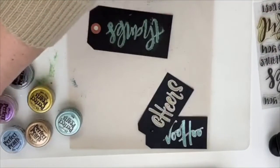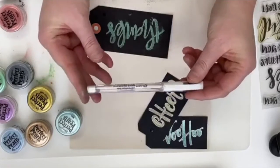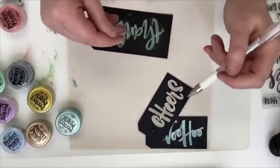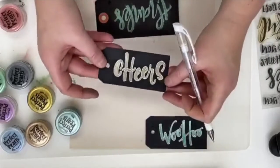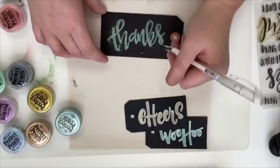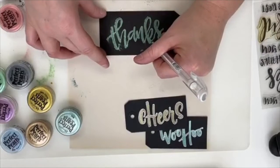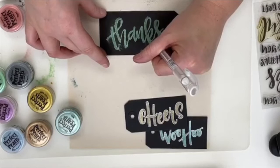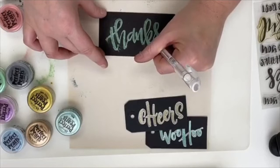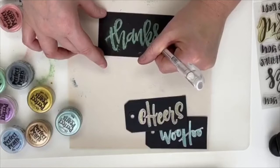And then I'm going to come in with our Ranger Opaque white pen. The Opaque white pen is a gel pen, and I have some quick pointers on how to get that nice white outline. I'll turn my tag around here. The trick, and Taylor just taught me this a few minutes ago, is small, slow movements so that you really allow that ball to roll and push the ink.